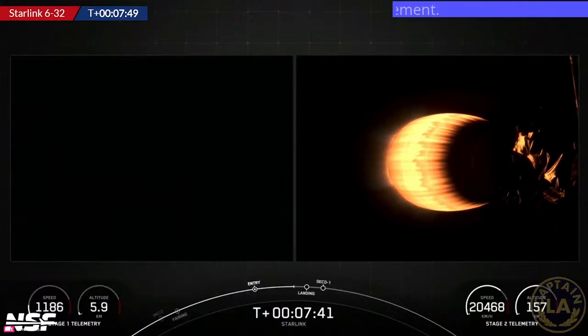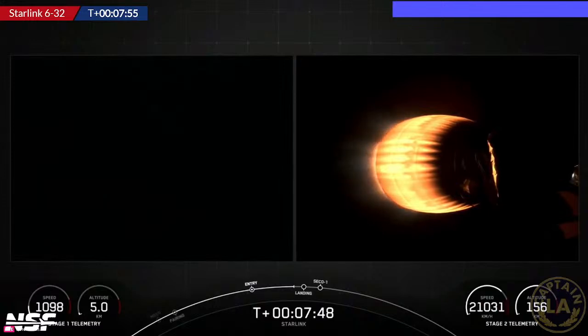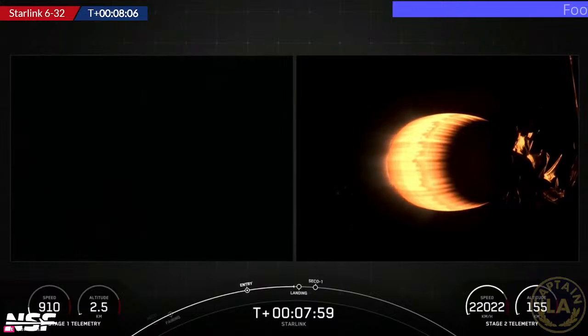So they'll be coming up any moment now. Keep an eye on the left side of the screen. There's a chance you might also just see a light in the distance, which will be that drone ship downrange. And hoping here for a successful 19th landing. Now under 1,000 kilometers an hour, 3 kilometers off the deck. She is still screaming in.